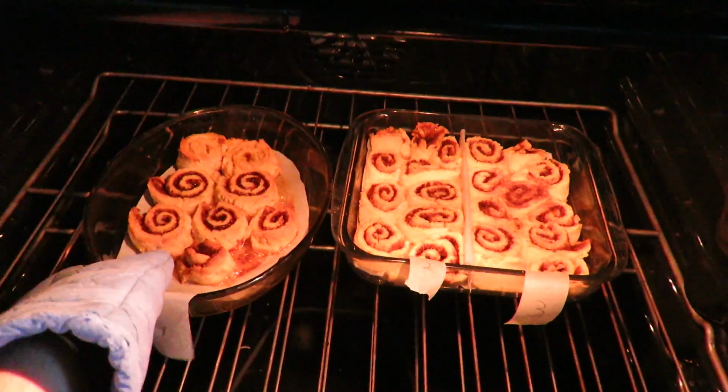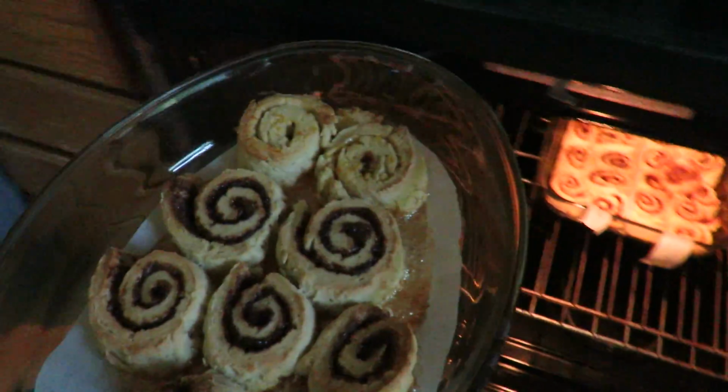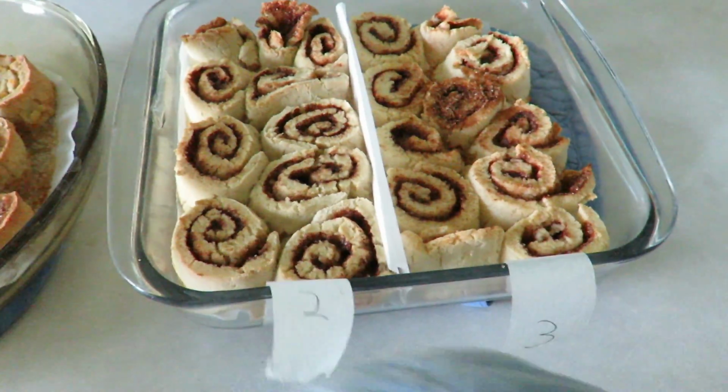Well, they rose for like an hour and then they cooked for 25 minutes at 375, and this is the end result. They browned very differently. This one got really, really brown, and these 2 got like no color.